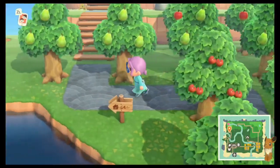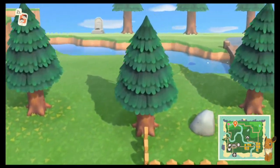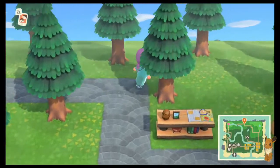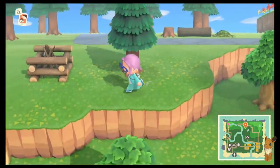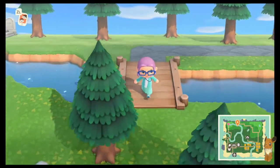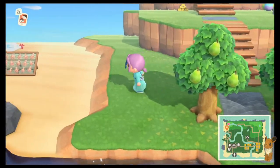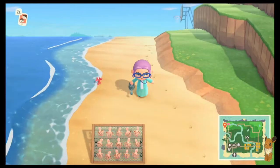I just remembered I wanted to go place that pool down real quick. Don't want to forget placing the pool. Grasshopper. While I'm up here, is there any bottle on the beach? Does not look like it. Let's grab our watering can because we're gonna have to water some flowers.